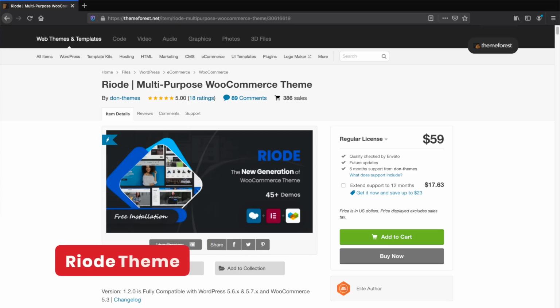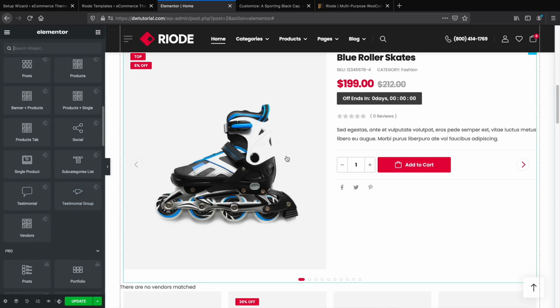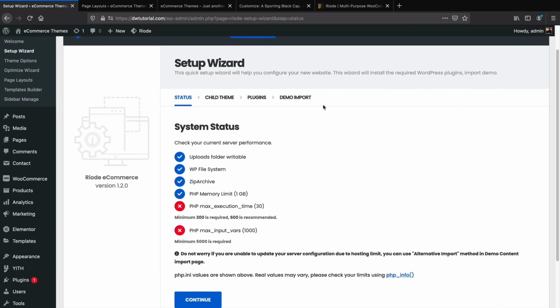Next, Riode. The Riode theme is the newest WooCommerce theme to come out for WordPress, as it was just released in March 2021. First, let's talk about the backend. The backend prompts users with a setup wizard instructing them how to import the demo content and server requirements for this WordPress theme. Now, I really do like the demos for this WordPress theme.